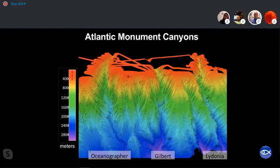These canyons are amazing. Sometimes the walls even slough off. They crack and break, and it's mass wasting, is what we call it. So all the rocks fall down. So you have lots of boulders, lots of topography for animals to live on. And so I want to give you the sense of the massive productivity that's focused in these canyons, which makes them really special and important.